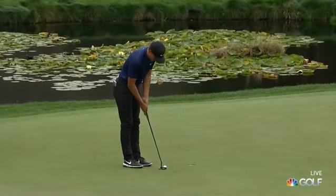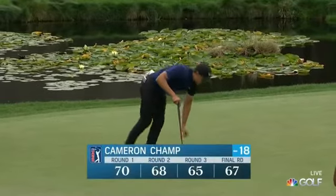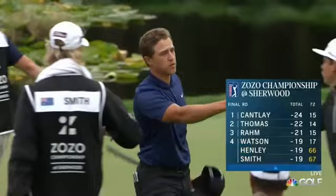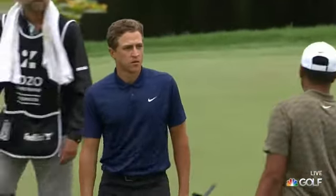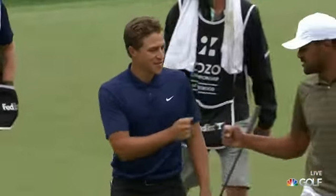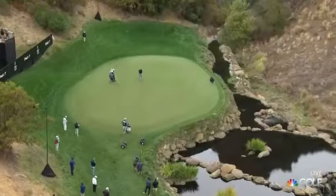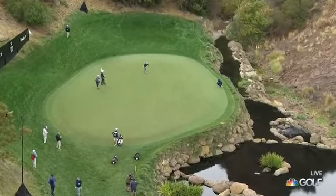And Cameron Champ, this for par as well. And Champ gets in at 18 under, 67 for him. Tony Finau was in that group, shot 69, with a birdie at this last hole. In fact, Tony had 2 birdies in the last 3 holes to finish at 17 under as we go back to 15. And the lengthy par putt for Justin Thomas.